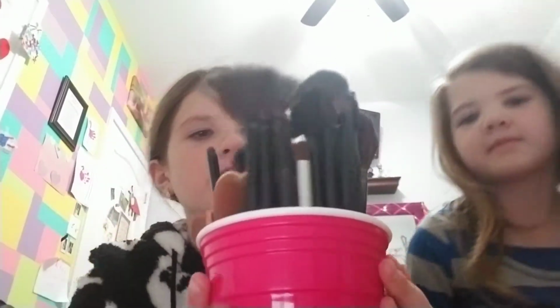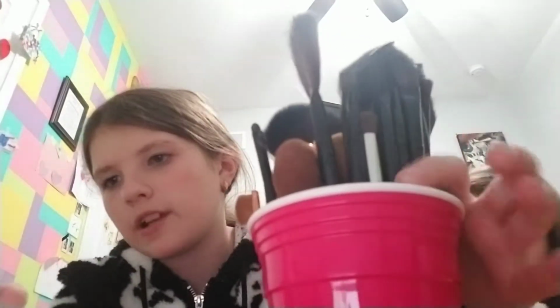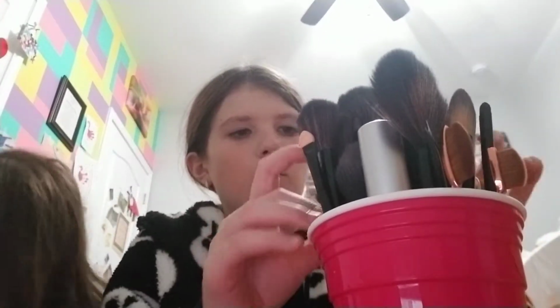So, first, we have this pink cup, and it has all my brushes in it. We have some oval brushes, my brush set brushes. We have this random Essence brush, Essence Company. We have this Claire's brush, Wet n Wild, Elf, different varieties.